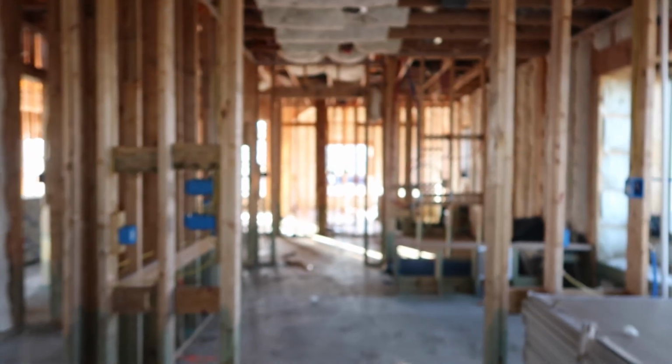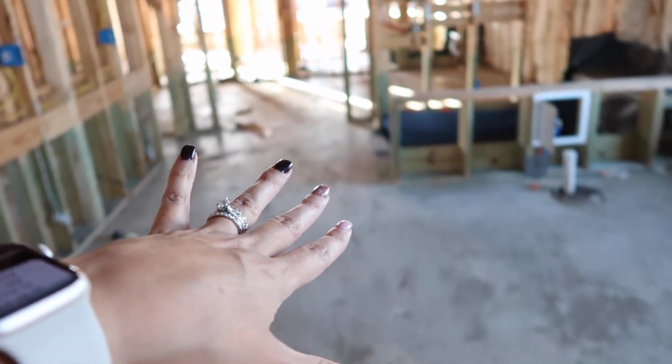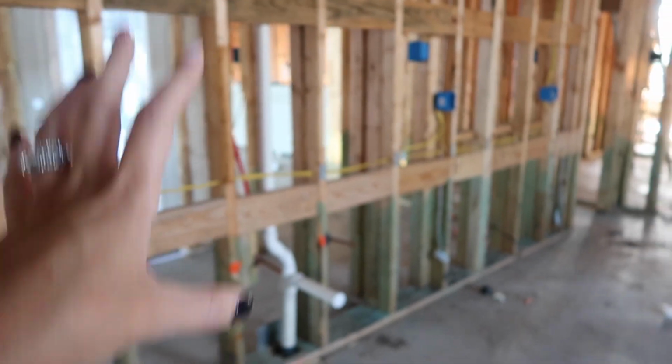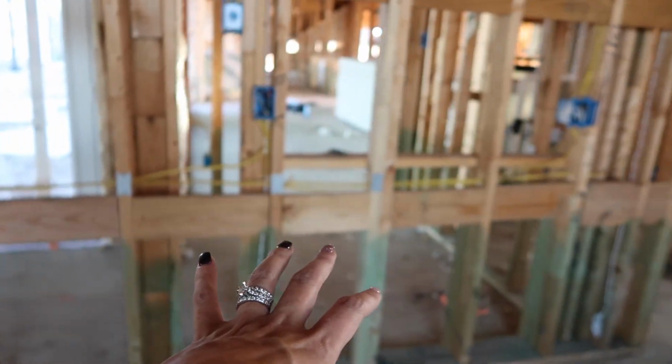So we're gonna flip you back around here. All right, so master, and then coming into the master bath. So much has gone into planning this too, even though it might not look like it right now. But this will be one long vanity.